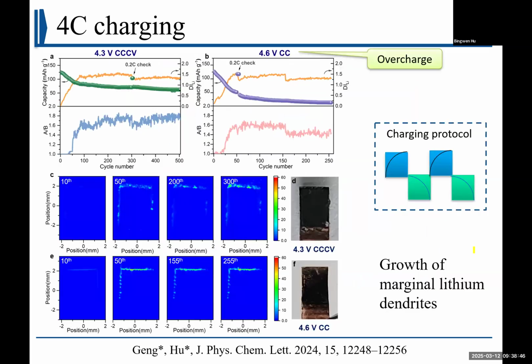And we also compare the signal of lithium dendrites. If you use this kind of protocol, constant charge, you will get less dendrites. But if you charge it into overcharge to 4.6, you will get a lot of lithium dendrites here, and you will get very, very strong light spots here.